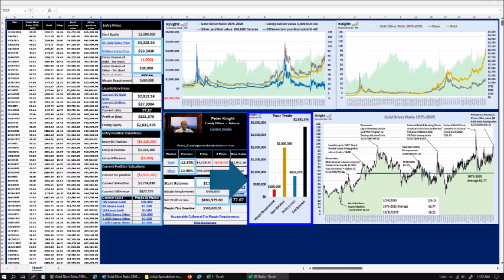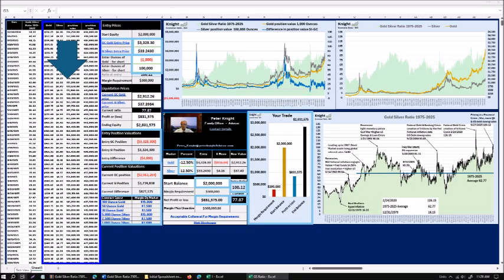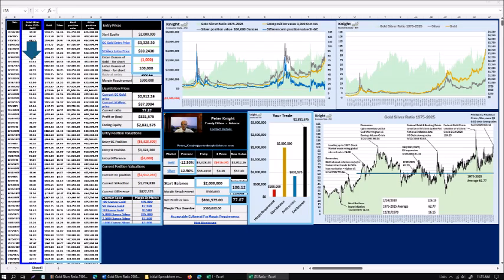The chart to the right of the percentage change table shows your start balance, margin requirement, profit or loss, account liquidating value. You'll find the 1975 through 2025 weekly historical data for gold and silver in columns D and E, weekly position valuation in columns F and G. 1975 through 2025 weekly gold-silver ratio in column C.